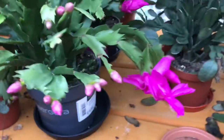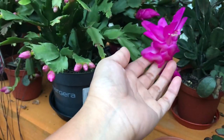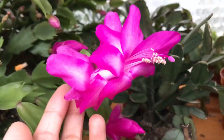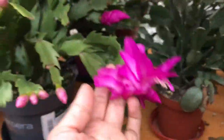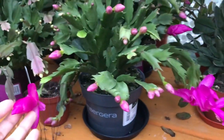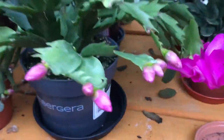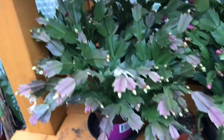And then another flower I wanna show you guys, this Christmas cactus, or Thanksgiving cactus. Look at that color, it's so lovely. So that's a Thanksgiving cactus. This is the pink one, full of buds, as you can see, many buds. And this one is the white Thanksgiving cactus. Look at those buds.